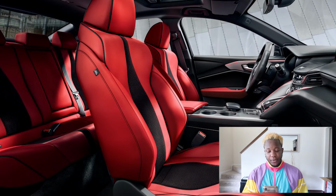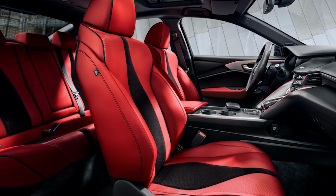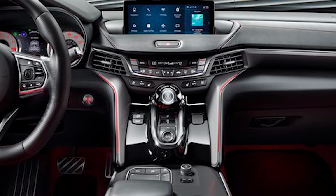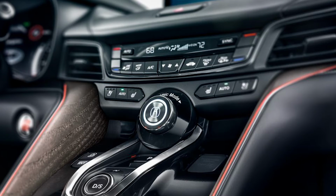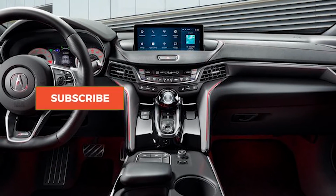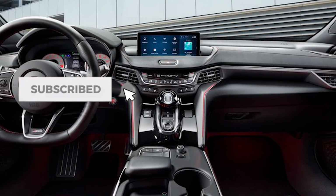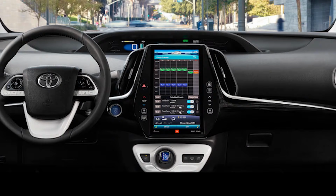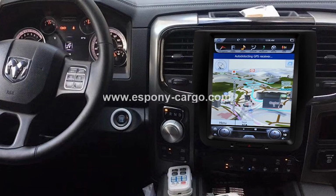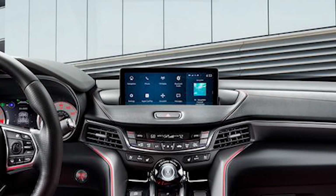For example, in this picture right here, you can see the red and the black. Of course, red by default is a very sporty look. But one thing I really like is the fact that it looks rather minimalistic. Of course you have all the AC controls and whatnot, but other than that, you don't have too much that's distracting you from your priority, which is driving. A lot of cars these days have these huge screens in their vehicles, whereas in the case of the TLX, it's a lot smaller and a lot more discreet.